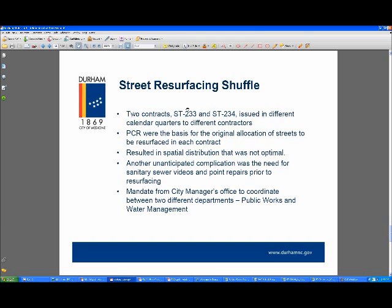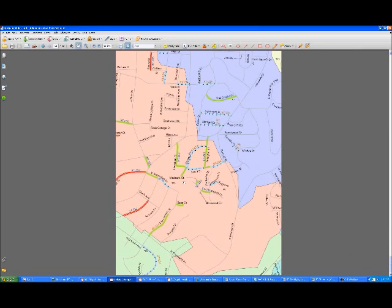So in 233, we resurfaced the street, and not long after that, the Water Management Department came in and cut this brand new street open and fixed a sewer repair. And one of our citizens called the city manager's office, and they said, whoa, y'all need to really work that out a lot better so that water management doesn't open up a street that you guys had just resurfaced. So this is illustrative of both of those conundrums.